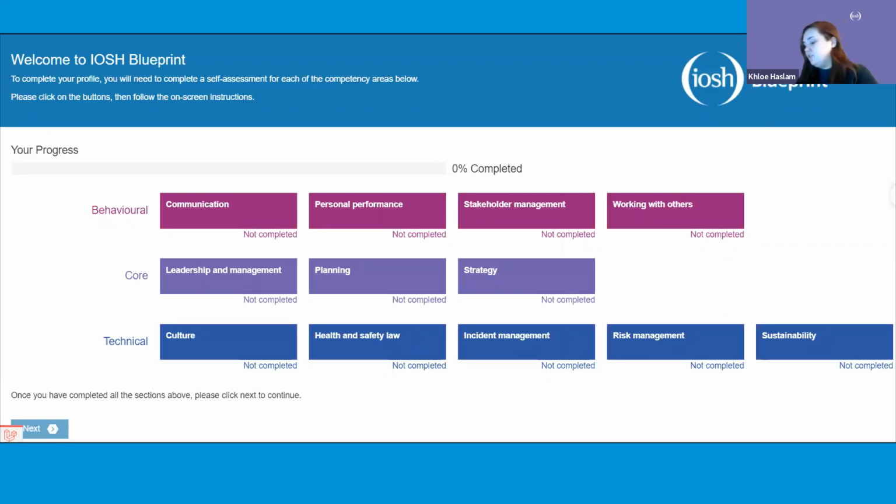We recognise that all of our members work in a broad range of industries and sectors, and you all have different career paths. So the self-assessment isn't always going to perfectly reflect what you do day to day. But we ask that you answer it in a way that best reflects and describes your current practices and abilities. And what Blueprint will do is then identify any gaps in your competency, but it's your personal choice whether you'd like to focus your CPD efforts there.